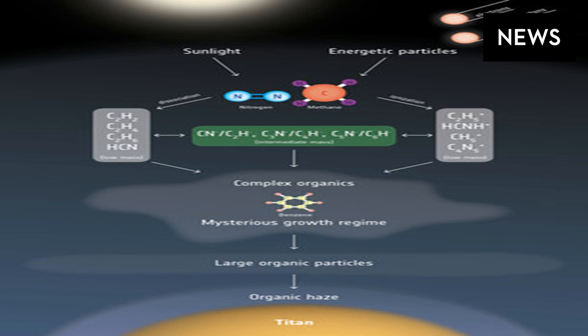The detections were made using Cassini's plasma spectrometer, called CAPS, as Cassini flew through Titan's upper atmosphere, 950 to 1,300 kilometers above the surface. Interestingly, the data showed that the carbon chains became depleted closer to the moon, while precursors to larger aerosol molecules underwent rapid growth, suggesting a close relationship between the two, with the chains seeding the larger molecules.